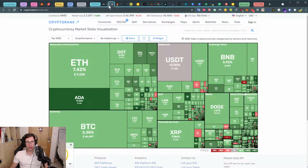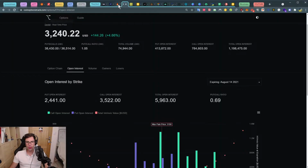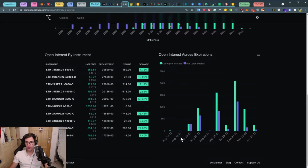And the second thing you can do is look at the options, because they are matching with it. So what's the open call interest for today? Yeah, that's closing tonight, and you can see it's nothing, no interest. The interest starts to build up in the third week and fourth week of August. That's when we start to see things going on.